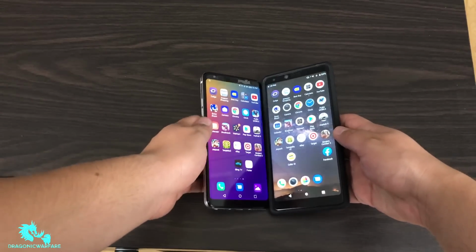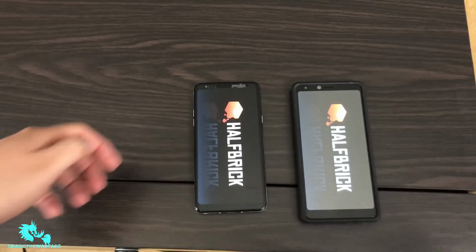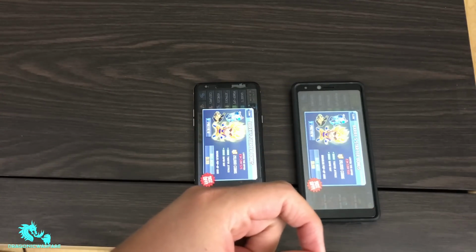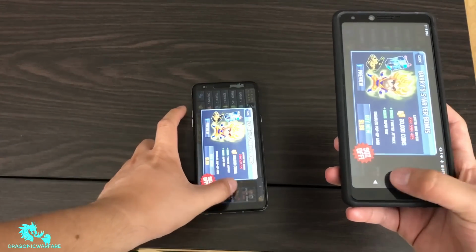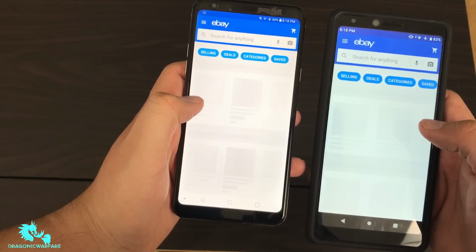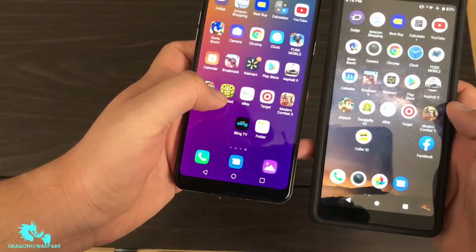Let's go ahead and do Jetpack Jack. 1, 2, 3. Also, this one, it looks like the LG Stylo 5 might be winning this one. Oh, wow. I would say the CoolPad kind of loaded maybe a hair faster. So kudos to them. Let's go ahead and do another one. Let's just do eBay real quick. 1, 2, 3. I would say it's almost a tie. Maybe the CoolPad on that one, just by a hair.